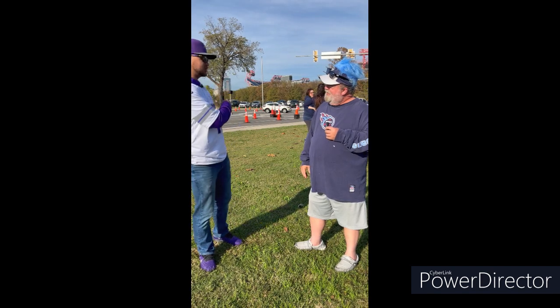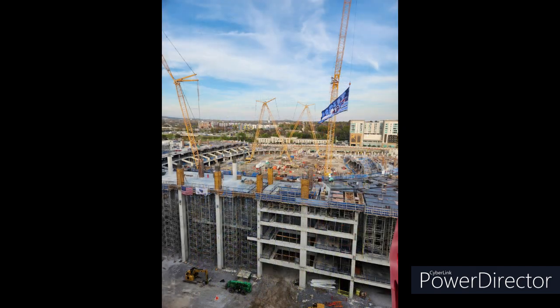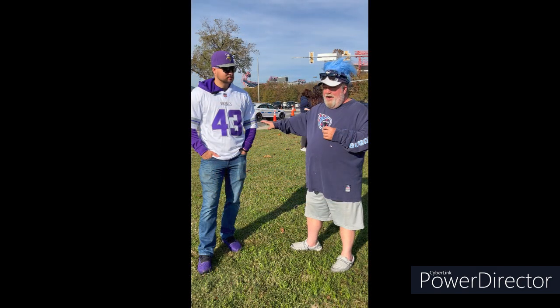Because this stadium isn't going to be here for very much longer. 2 more years. Any word on what the parking situation is going to be with the new stadium? There will not be any parking available through here.